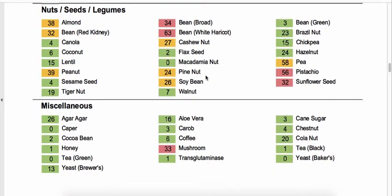Nuts and seeds, for this person, they do have a few flags on here, and it is fairly common. So just another thing to be aware of. Like, for example, this person has almond, which again is something that we're told is healthy, that you should eat it, have a handful of almonds. It's good for protein, etc. But if it tends to be a flag for you, if you end up cutting it out, you will start to see the difference in how you feel.